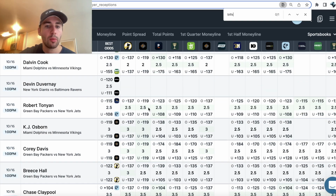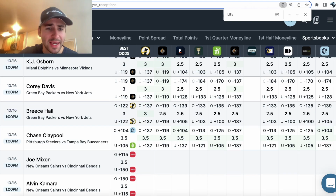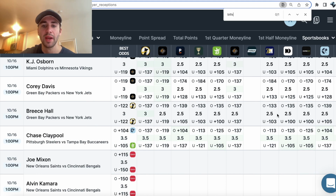market. So basically, I just looked for big discrepancies between Underdog Fantasy, because I need 3 picks, and where the sportsbooks are setting the line. So Breece Hall, for example, under 3 receptions is the first play I went with. I really like this play. You can see all sportsbooks have the line set at 2.5, slightly juiced towards the over.